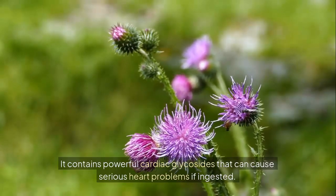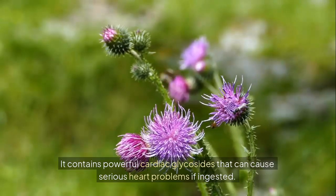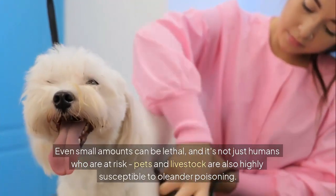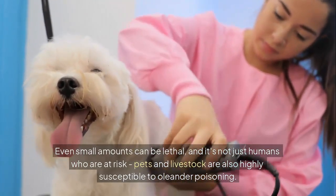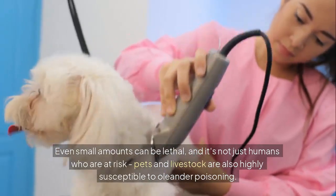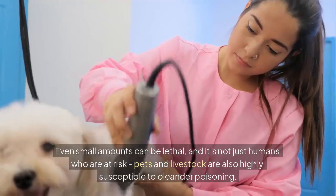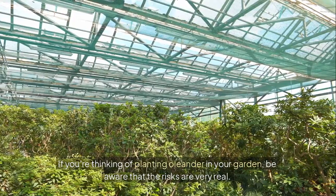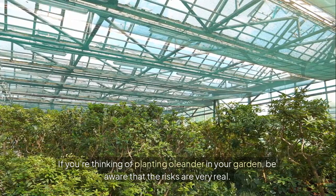It contains powerful cardiac glycosides that can cause serious heart problems if ingested. Even small amounts can be lethal, and it's not just humans who are at risk. Pets and livestock are also highly susceptible to oleander poisoning. If you're thinking of planting oleander in your garden, be aware that the risks are very real.